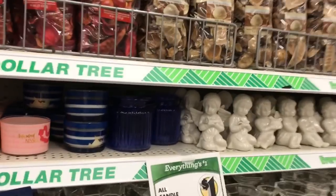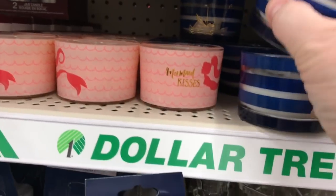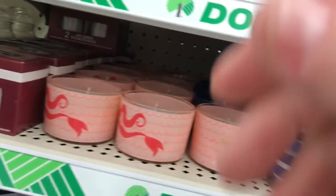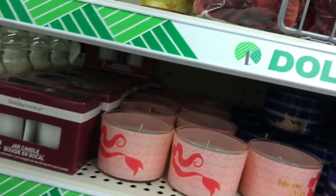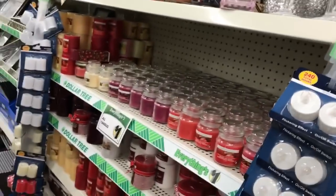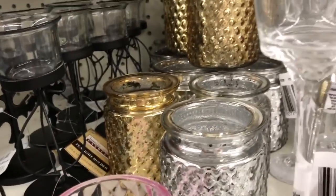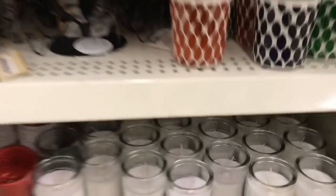Oh, look at the little angels. They have the, so we got Eden the pink mermaid. Oh, that's pretty. We got Eden the pink mermaid and the anchor. Caramel creme brulee coffee. Oh, that really smells like caramel creme brulee. Oh, yeah, it does. Wow. These little mercury glass and gold mercury glass, that's kind of cool. Never saw those before. Oh, these are pretty.